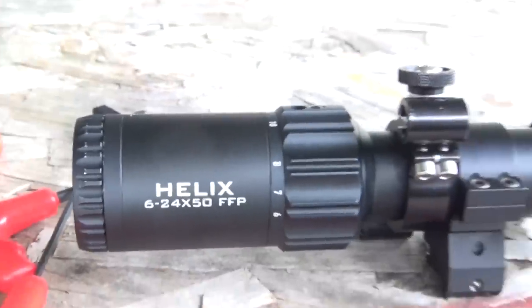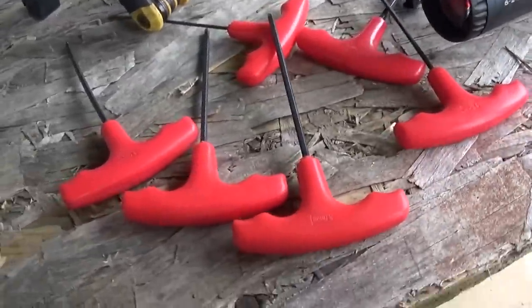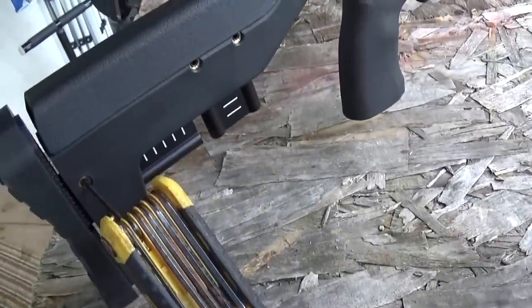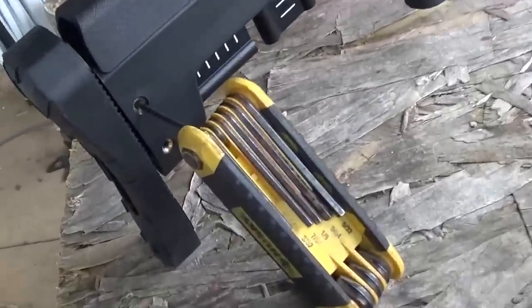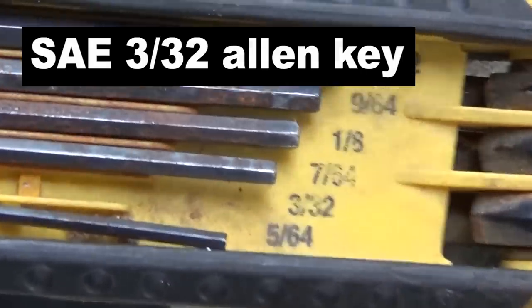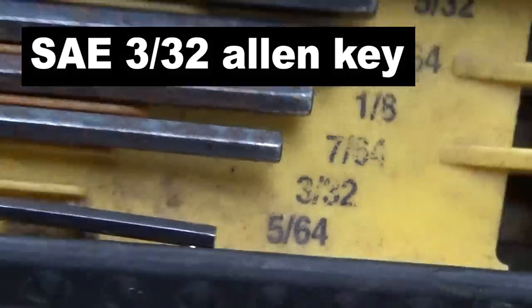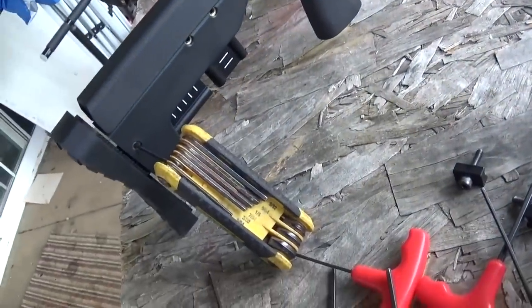All right, I'm about to install my Helix scope on this bad boy. And I went through all my metric Allen keys and they were all too big or too small. I definitely want to pull this buttstock out at least a couple inches, but it turns out that these are SAE 3/32. So you're probably going to want to pull that out a teeny bit.